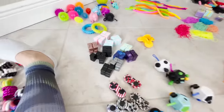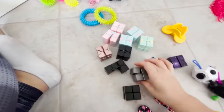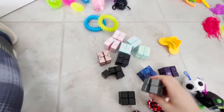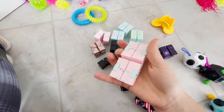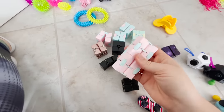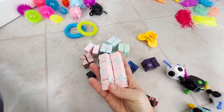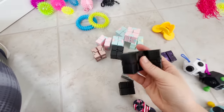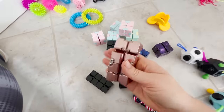And then we have our infinity cubes. So I have a couple of the different designs, color combinations. These are my favorite, these really high quality thick metal ones. These little plastic ones, they don't work as well, but they are a cute color combination. You can tell they weigh a lot less, and they're just not as easy to manipulate. But these ones manipulate so well. Check out this metal one that I have. Someone traded this to me. This is a nice one. Very cool.